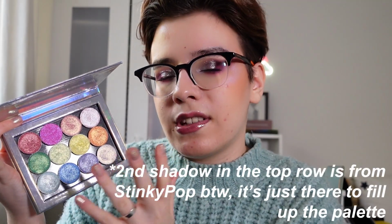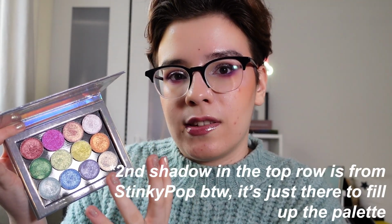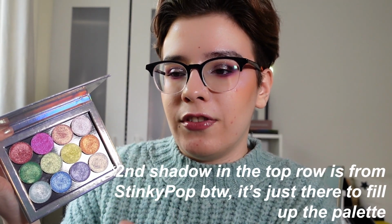And since we're talking about the Glaminatrix singles, let's talk about them again. These shadows are absolutely magnificent. They're not super sparkly like the Divina and the Bernovich and the Glam Shop shadows, but they are nicely metallic and they work beautifully with a finger or a dense brush or a wet brush. I especially love the shade Hopping right here. It's a beautiful minty green, and I love minty greens. That green is such an underrated eyeshadow color. It really is. But I use the shit out of Hopping.